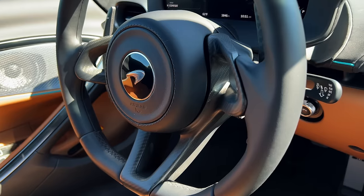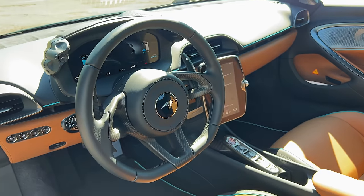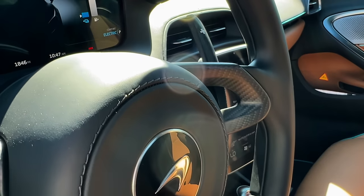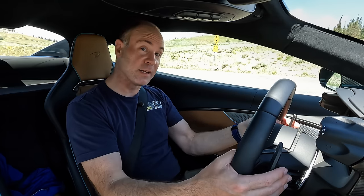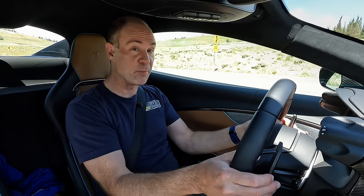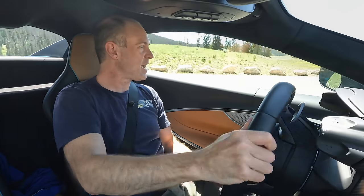Look at this steering wheel. There's no buttons on it. It just needs to be the steering wheel and the carbon fiber shift paddles. Well, it's actually one bar. So when you pull the left paddle, the right one goes forward. When you pull the right paddle, the left one goes forward. It's connected. Everything's connected.